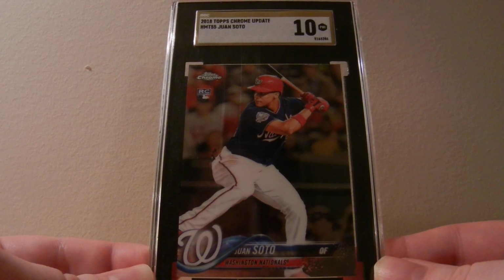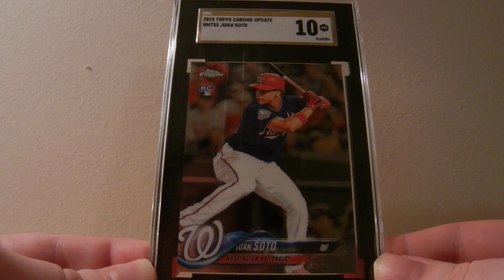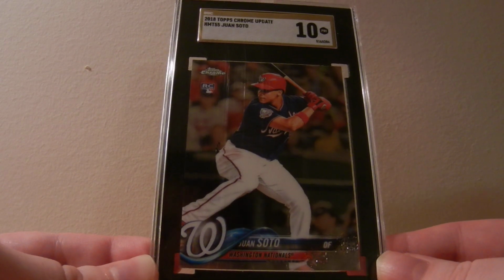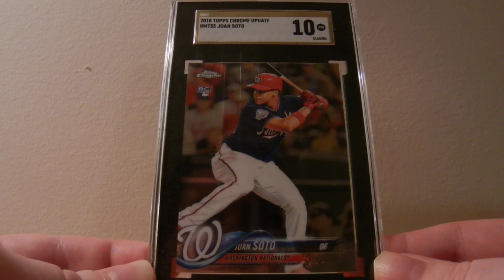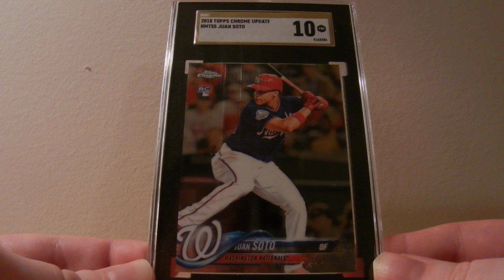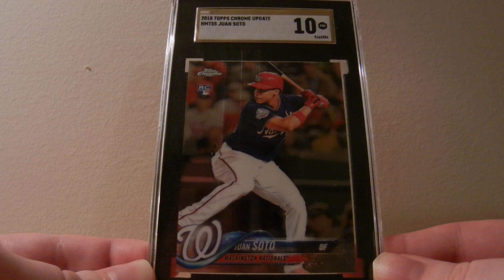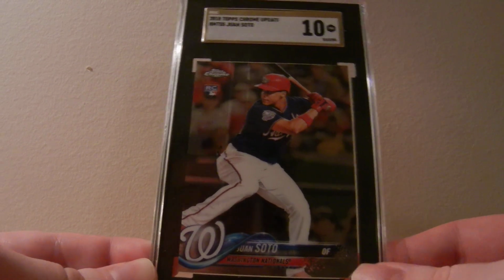So I got a nice SGC Pristine 10 of Juan Soto. So that will not be going anywhere for a really long time. And I have quite a number of Juan Sotos in the PSA 10s, but this is my first SGC 10 for Juan Soto. So really, really pleased about it. Beautiful card, great label. Join the dark side.